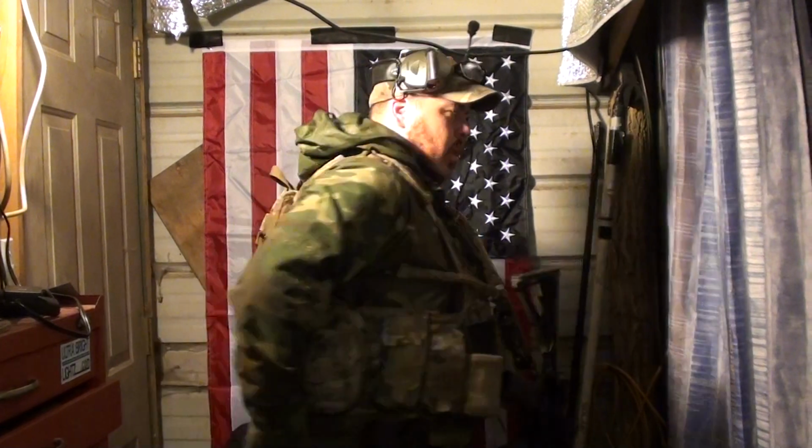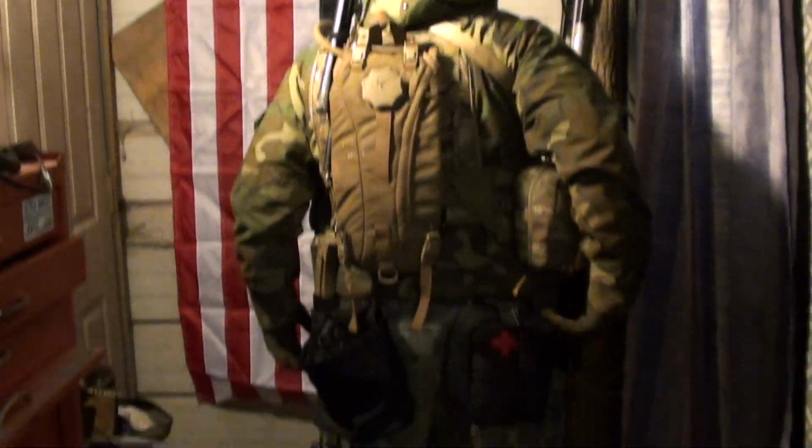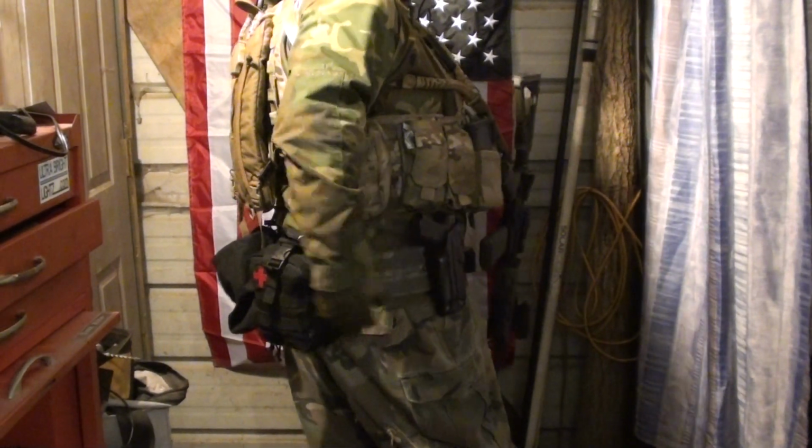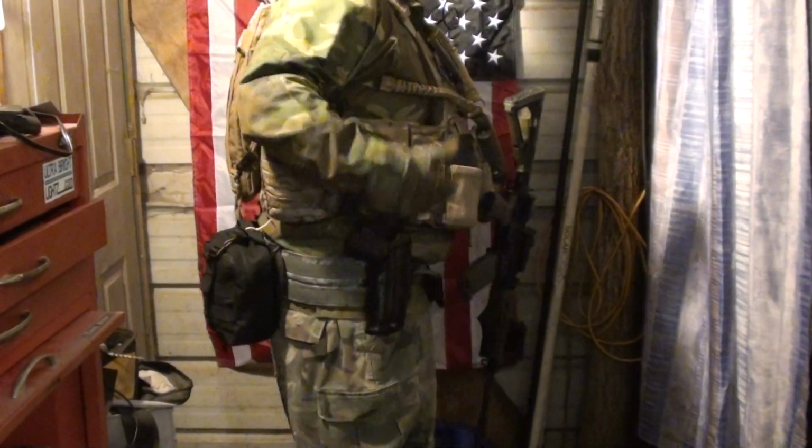Okay, on the back here, because my battle belt is sometimes used exclusively as an individual setup, I've got another IFAK. You can never have enough bleed stop equipment. If you can stop the bleed, let's stop the bleed. Because if I've got a buddy going down or if I'm going down, I want to be able to stop that bleed, or I want somebody to stop that bleed on me, because if you bleed out, you're dead.